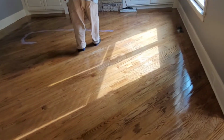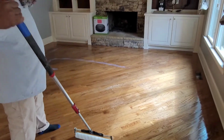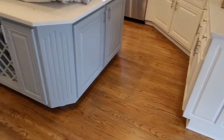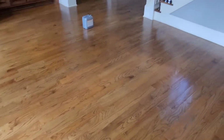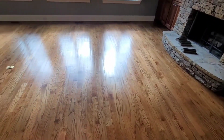All right, guys, coat number two is being applied. I just got through doing the edging in this room with the T-bar, and Scobie is doing the rolling. These floors are looking amazing, coming out really, really good. And you always know with that second coat, that's when it looks even better, guys. We're gonna go ahead and get this second coat rolled down.